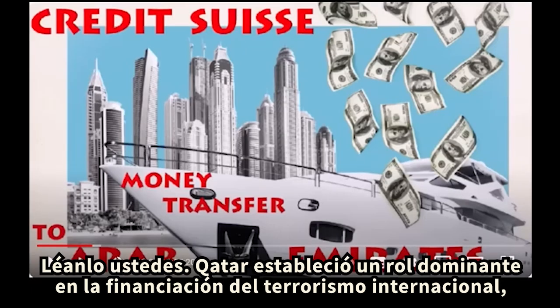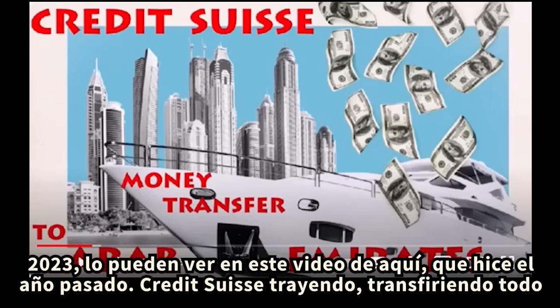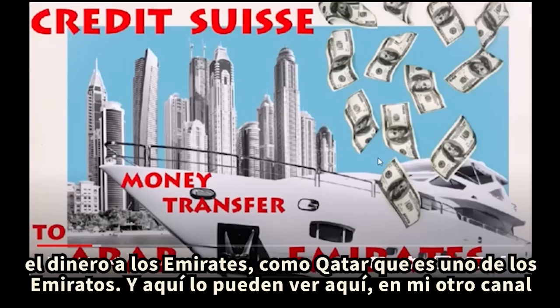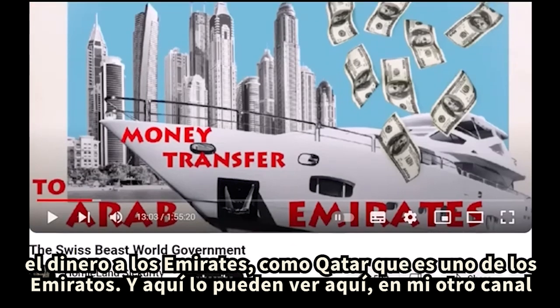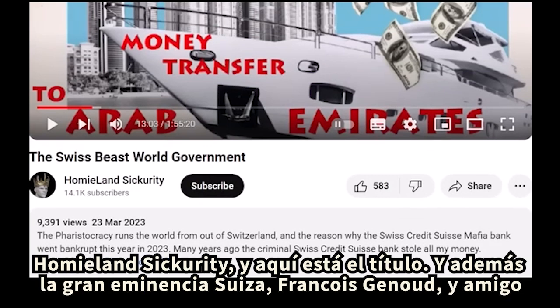Qatar plays a dominant role in the financing of international terrorism, where Putin and his oligarchs shipped all their wealth, which led to the downfall of the Swiss Credit Suisse Nazi bank in 2023, which you can see in this video here, which I made last year. You see Credit Suisse transferring all the money to the Emirates, like Qatar is one of the Emirates. And you can see that here on my other channel, Homeland Security, and here's the title.